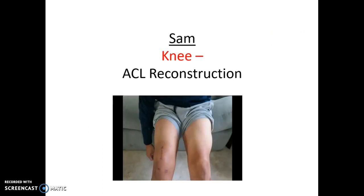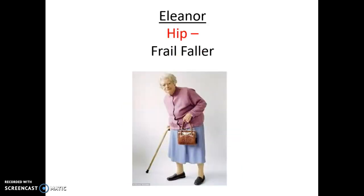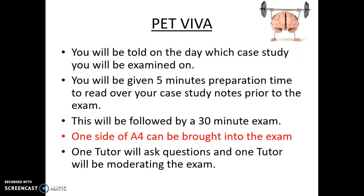So Sam, as I said, he's your right ACL reconstruction, so we've got to think of a program for him. Then Bethany, she's injured her right ankle playing netball. And then Eleanor has fallen over and hurt her hip. And then we've got our cardiac patients, Ahmed, Jeffrey, John, Natalia and Peter.